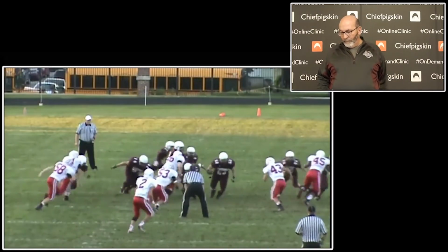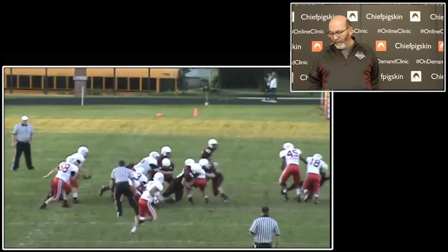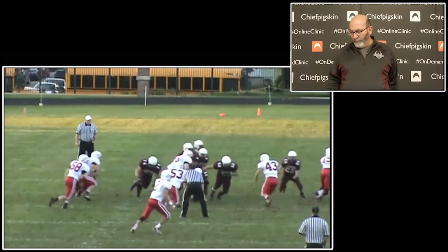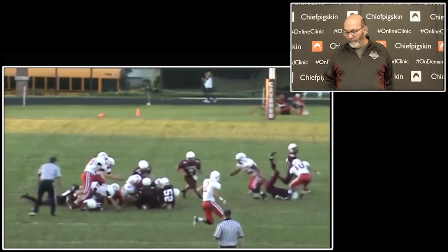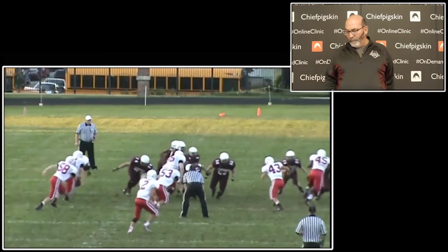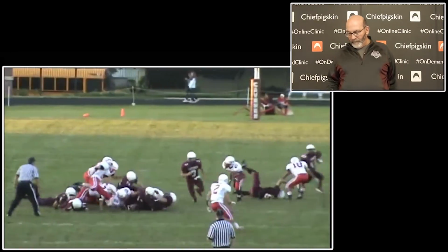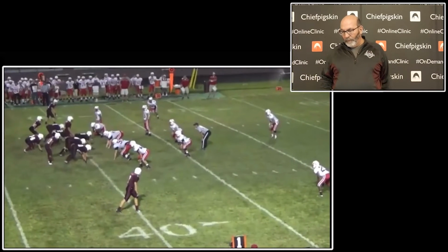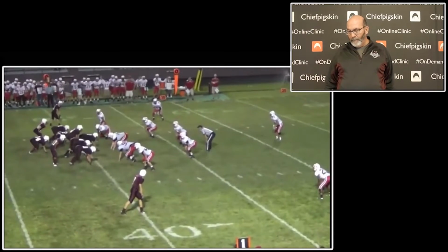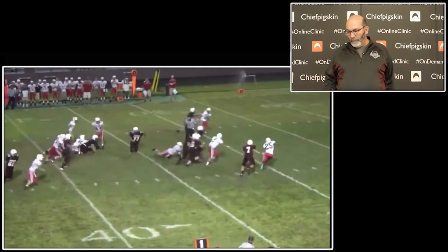But they ran a stunt where they exchanged between the tackles and the outside Bs in the 3-3. See 43 come in. They force us to give the football based on what the tackle does, and 43 cleans up and he's unblocked. Another example of blood. Tackle out, quarterback up inside.